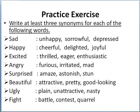Now I will read the following words. Sad: unhappy, sorrowful, depressed. Happy: cheerful, delighted, joyful. Excited: thrilled, eager, enthusiastic. Anger: furious, irritated, mad. Surprised: amaze, astonish, stun. Beautiful: attractive, pretty, good looking. Ugly: plain, unattractive, nasty. Fight: battle, contest, quarrel.